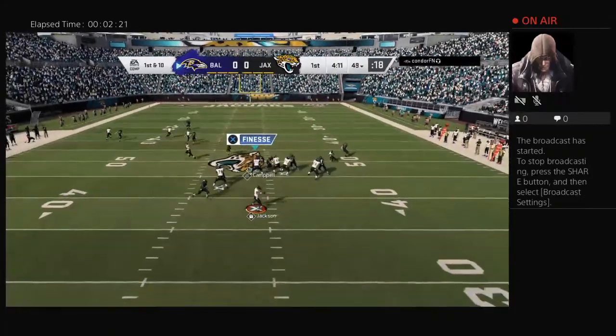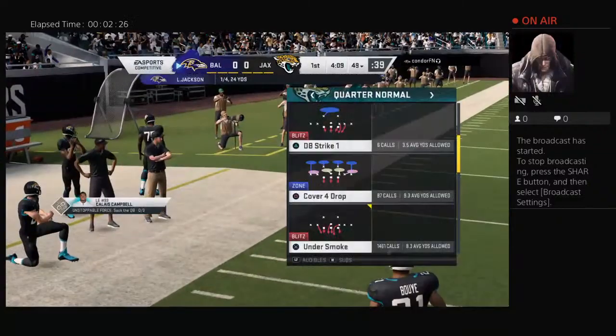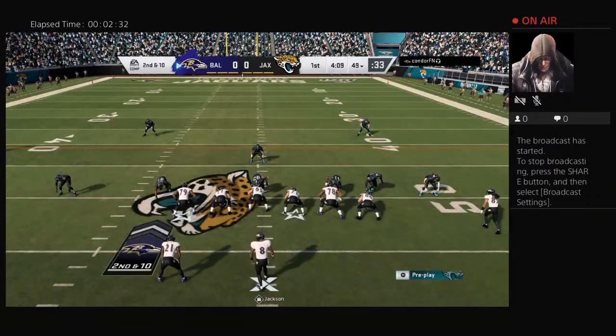They'll throw on first down with Jackson. His throw incomplete. He was looking for Nick Boyle that time. That'll bring up second down. So after the incompletion on first, now second and 10.